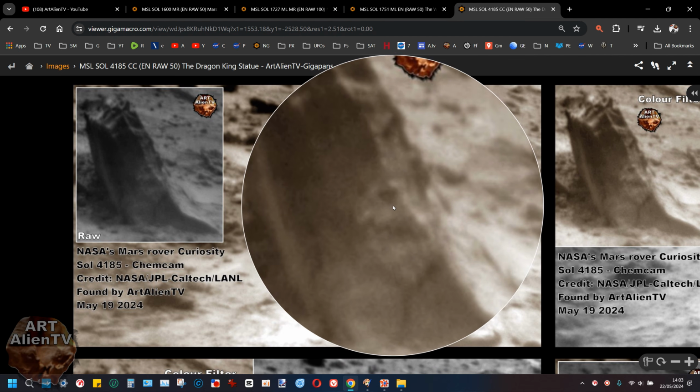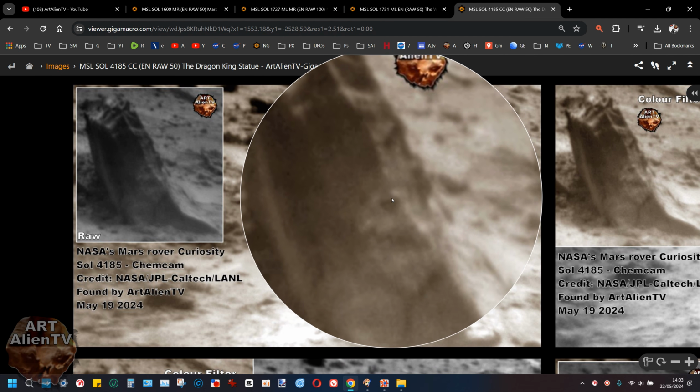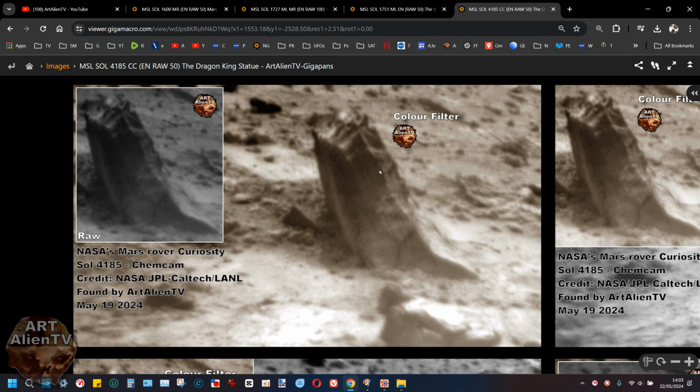Shark-like teeth, and a long, straight, narrow nose that comes right down to here. And we have eye detail here. Not a lot of detail, but enough to determine that this is not just a random rock or a fossilized tree stump like I thought it might be.